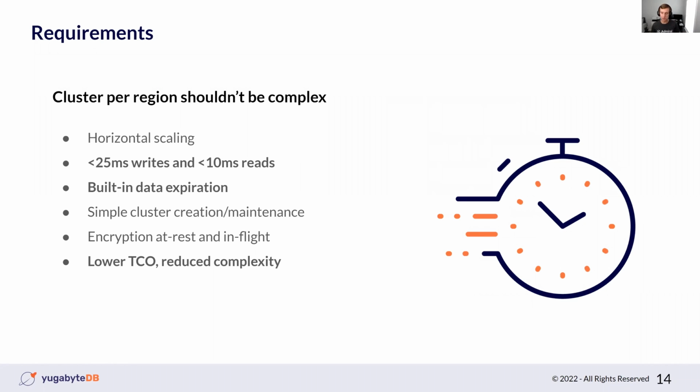So some of our requirements for this project was that it needed to be at least as fast as our existing solution, ClickHouse plus Redis. So what that meant is we wanted to have less than 10 millisecond reads, and writes needed to be fast as well. Since they're synchronous, we had to make sure that writes weren't taking too long. So we had a slightly higher goal there of 25 milliseconds.